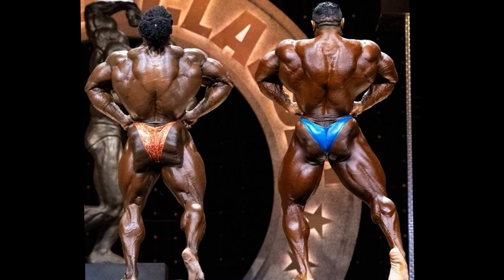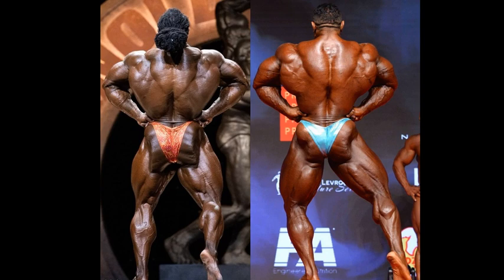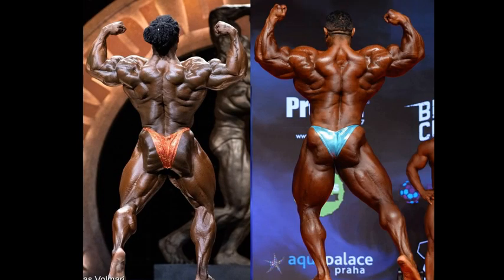But anyway, with all due respect to that version, I'd go with William Bonac in the rear lat. Go to the rear double bi, and this is an even more of a dominance. Even with this dry, striated version of the beast, Roelly Winklaar. I mean, Bonac, he has some major glutes. Some of the best, most solid lower half, period. Never mind glutes. Hamstrings, quads, unbelievable. Calves.